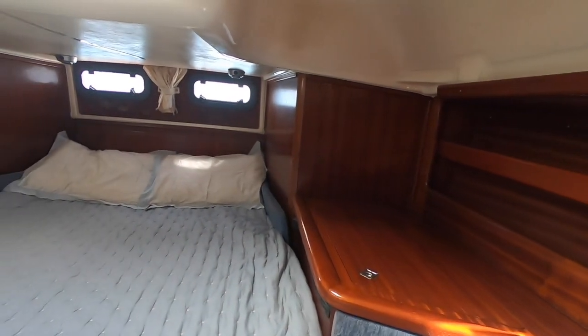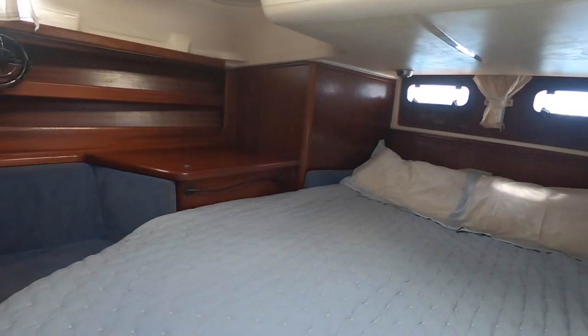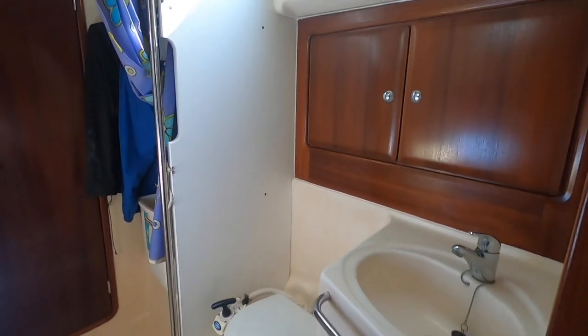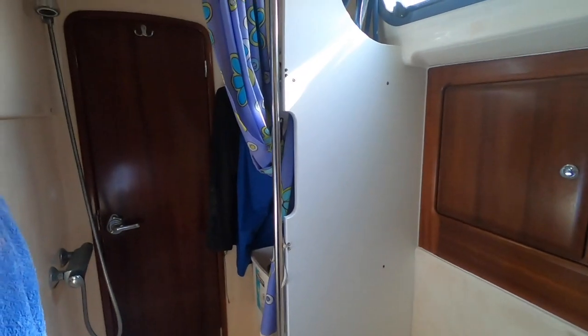Very spacious in here, 6 foot plus headroom. It's a real feature of this boat. You also have access to the ensuite and separate shower, which leads forward through to that nav table.